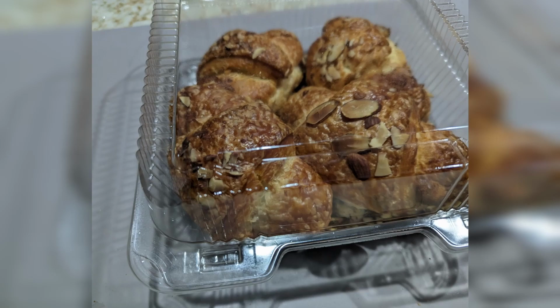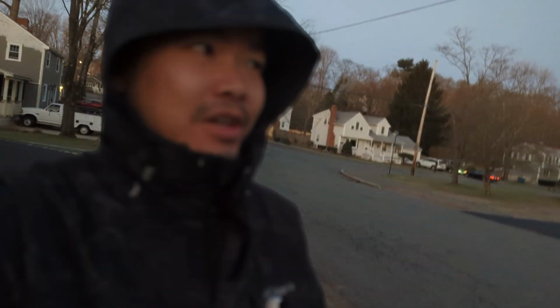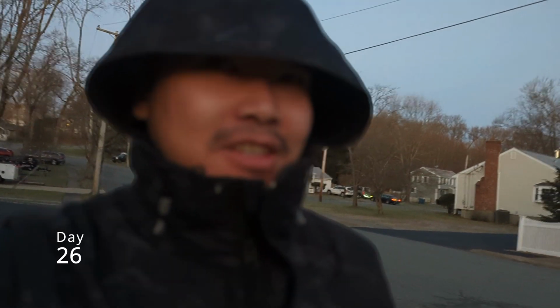For breakfast, got some almond croissants. Probably not the healthiest thing in the world, but decided to live life a little. Then I went for my early morning walk. Day 24, or whatever day it is. Starting to lose track of time.